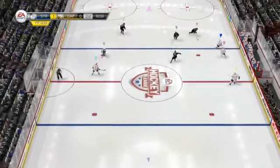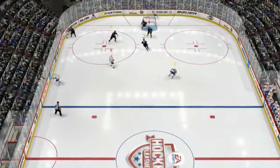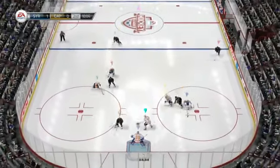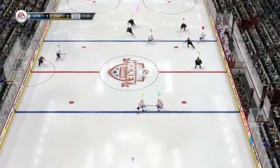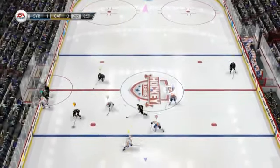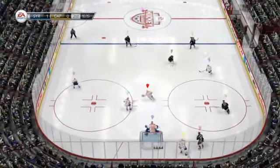To Contos. Takes the return. Nice use of the stick. Scoring chance down low. Good pass, two lines. Two on two the other way. Up the boards to James. Want to give the offense a chance, keep that puck in the zone, he does. Murphy. Just moves around him, knocks it away, carries that in front.